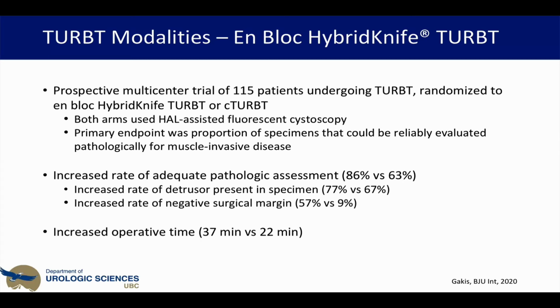There was a significantly increased rate of specimens allowing for adequate pathologic assessment. As well, there was an increased rate of detrusor present in the specimen. However, this was notably lower than for other modalities of en bloc TURBT, and this is theorized perhaps due to the submucosal elevation mechanism involved in hybrid knife. Now, they did show an increased rate of negative surgical margins. However, this is hardly relevant as they're comparing to piecemeal resection of conventional TURBT.